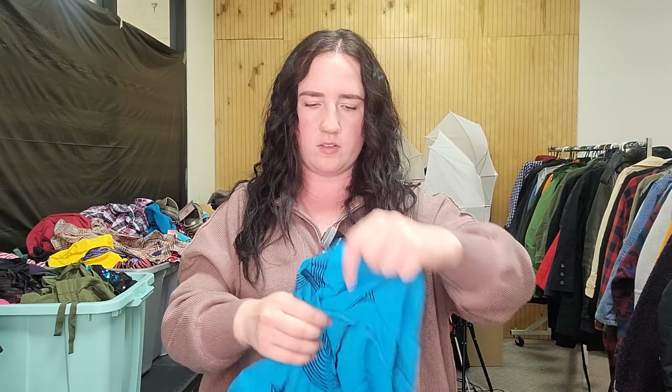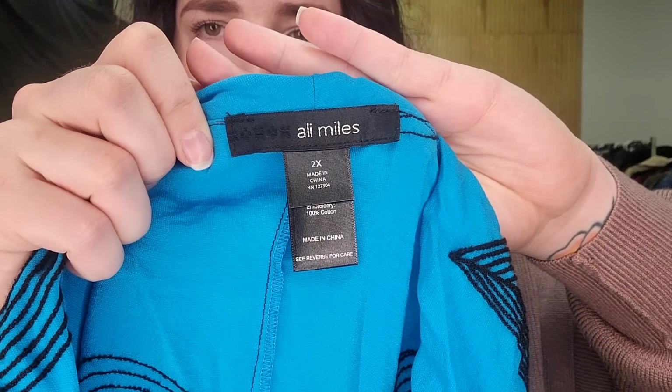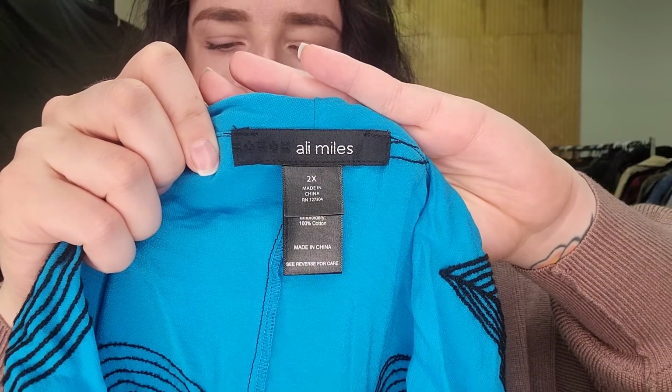Some of this stuff is new to my eyes as well because either Nikki sourced it or Jordan sourced it. So some of it's actually pretty new to me as well. This is a great brand to pick up in larger sizes. It's a very artsy brand. And this is Allie Miles. This is a size 2X.